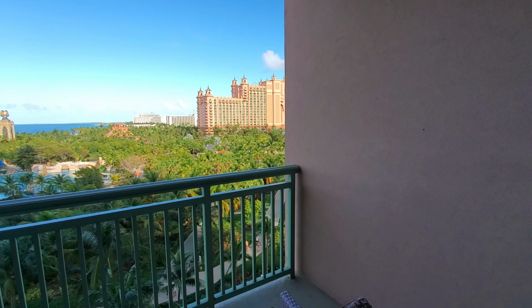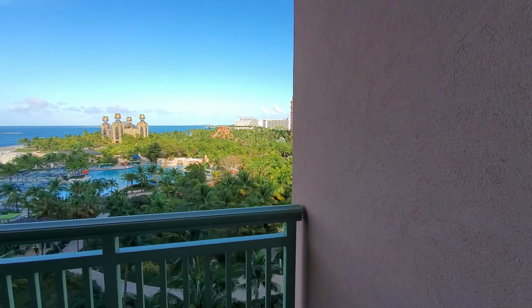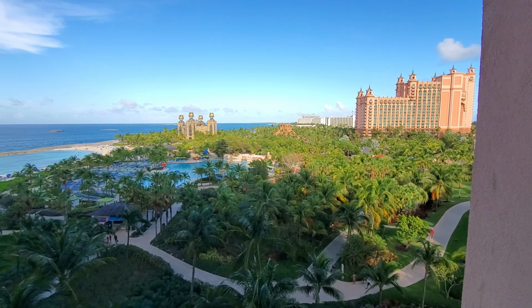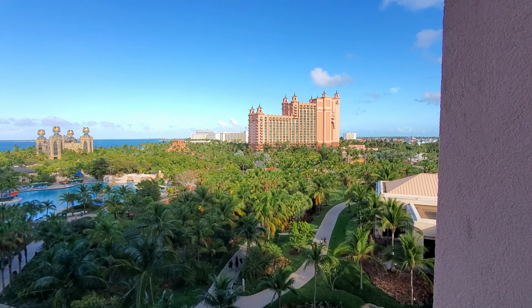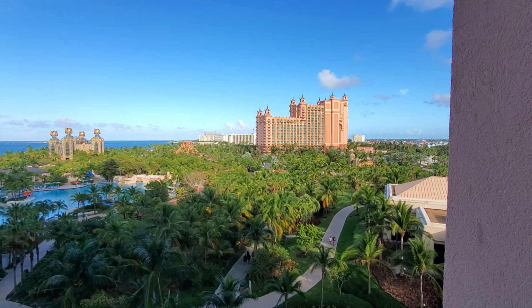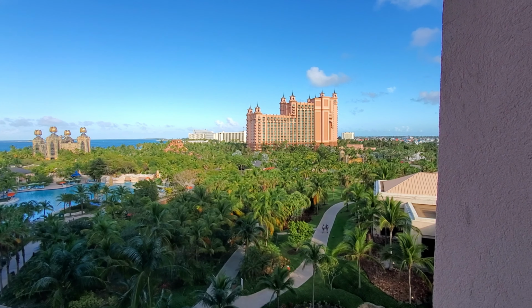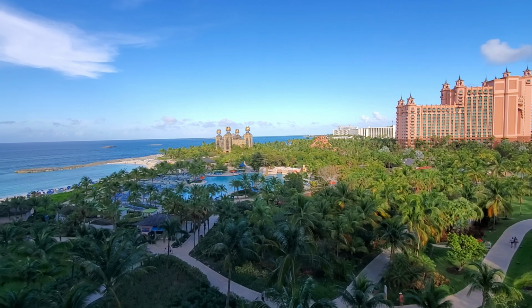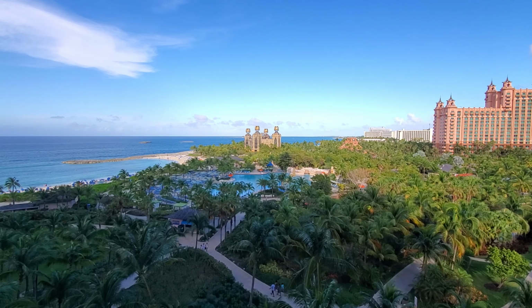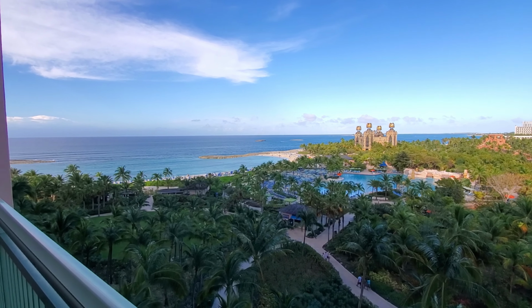We got really lucky. So we have the water park view. So you overlook the entire Aquadventure Waterpark. Over there's the Royal Tower. That's gonna have the aquarium, a lot of places to eat. Shuttles run all the time where you can just walk. That's the main pool. We have a pool exclusive just to the Cove. That's on the other side.